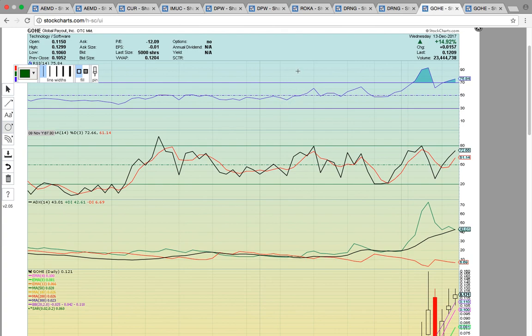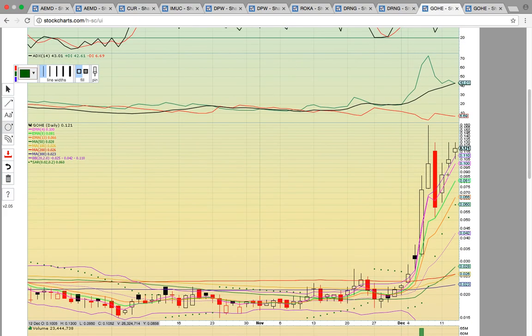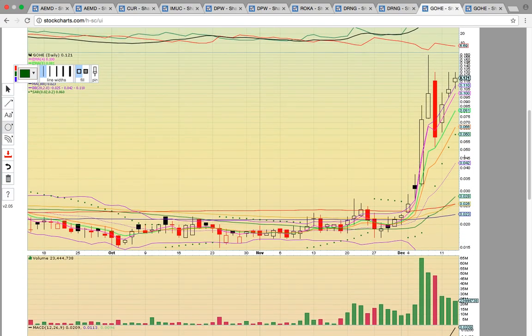Okay, here's GOHE. It's been on a really nice uptrend. It does have RSI at 75. Fasto is only at 72. They've been stair-stepping this higher. It does have a declining volume pattern as the share price is rising, and that is a sign that the sellers are starting to tire. It's forming these small candles.